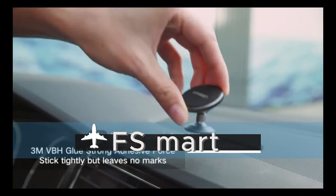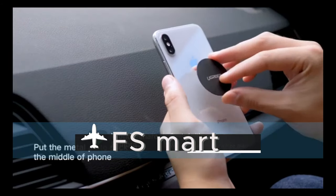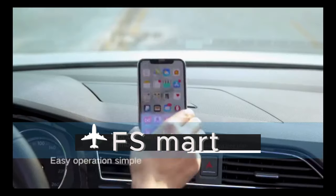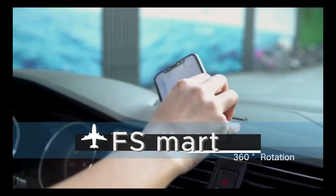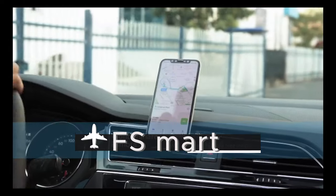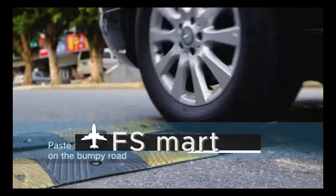Vicseed MagSafe car mount for vent, N52 neo magnet. Sturdy yet simple, all metal magnetic phone holder for car, enhanced vent clip car phone mount for iPhone 15, 14, 13, 12. No fear of falling. Drive smoothly and see your location on mobile.